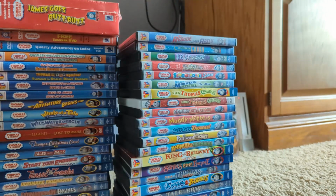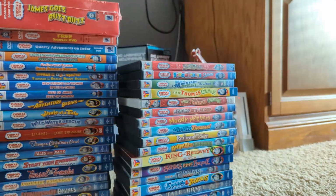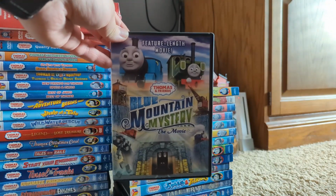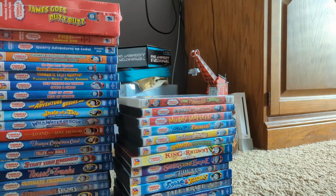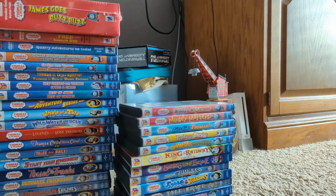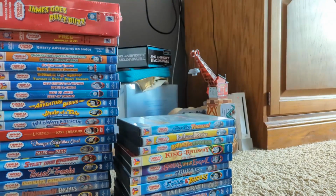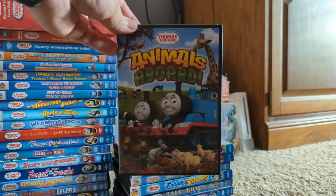Trouble on the Tracks, Rescue on the Rails, Curious Cargo, Up and Away, Engine Friends, Schoolhouse Delivery, Blue Mountain Mystery, the movie, A Very Thomas Christmas original print with the slipcover, and a universal reprint of A Very Thomas Christmas. It's actually got new poster art. Most of the universal reprints don't even bother to change the poster art. Sticky Situations, Muddy Matters, Go Go Thomas, Railway Mischief, Animals Aboard.